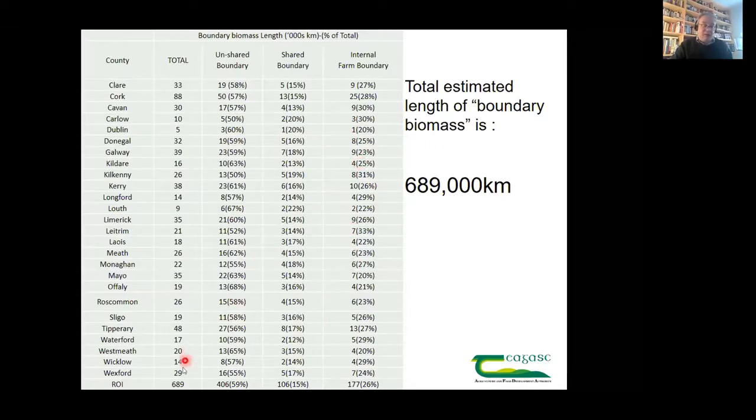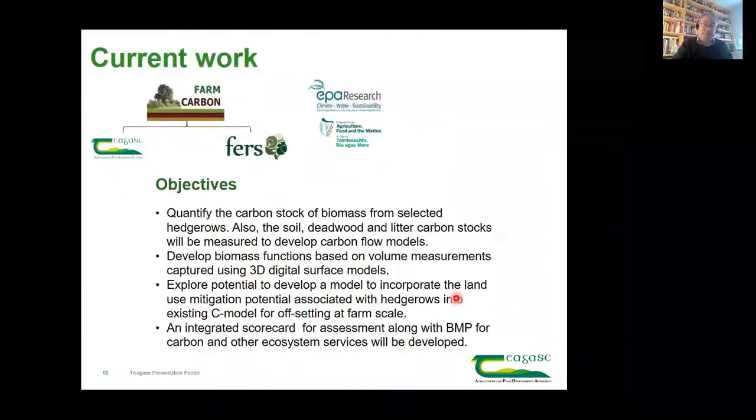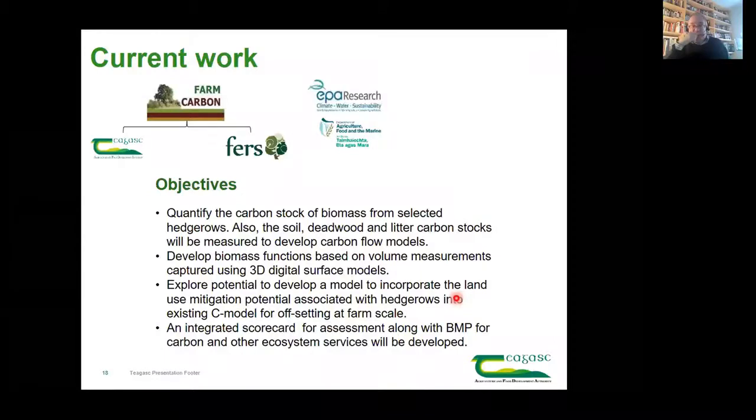And we estimated overall 690,000 kilometres of hedgerow, which is an enormous amount. Roughly broken up with half as an unshared boundary, 15% as a shared boundary, and the remainder as internal farm boundaries. So that was where we got.